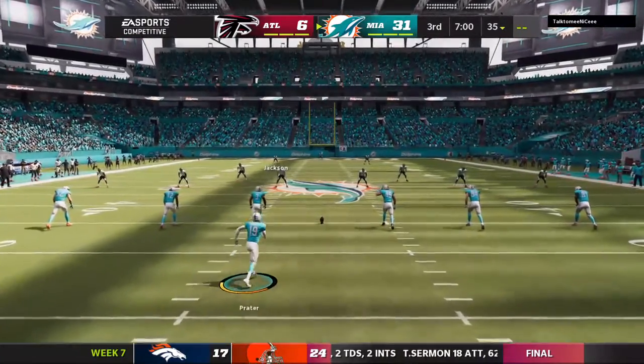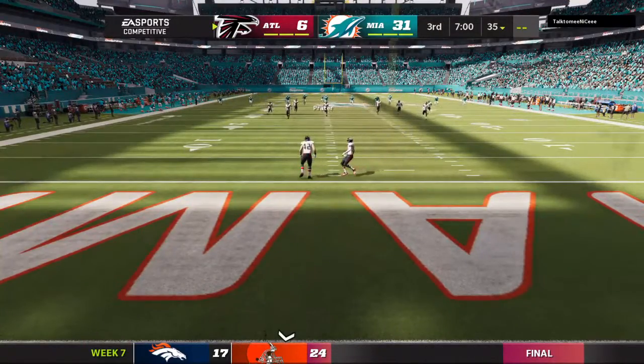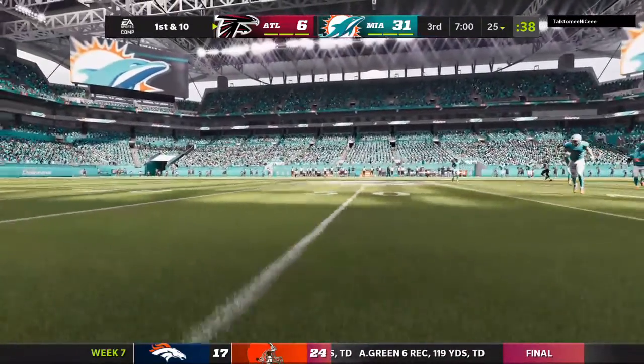Take it away, Coach. It'll be Falcons football, and they trail here as we get back underway on EA Sports. And they will not get a chance to return this one as it's through the end zone for a touchback.